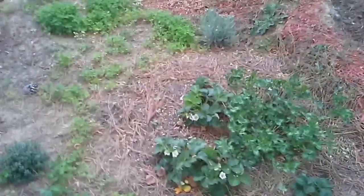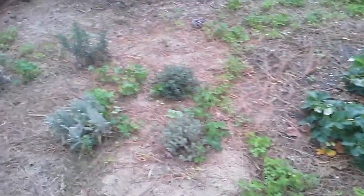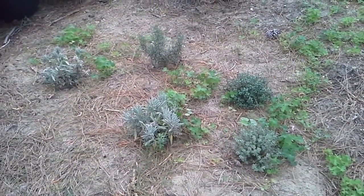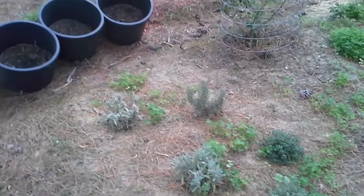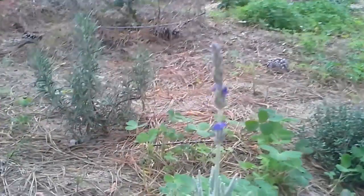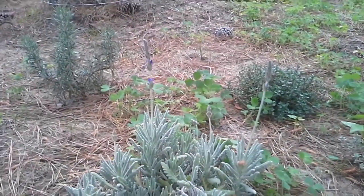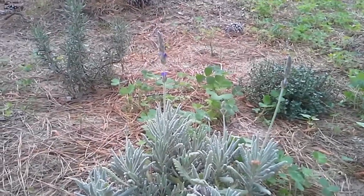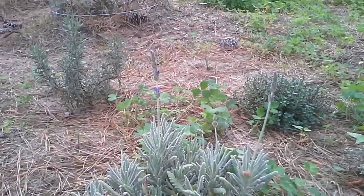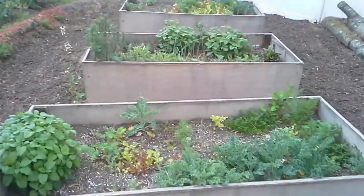Strawberries are flowering. I've got strawberries everywhere flowering in this garden. So strawberries will be coming. My little herb hedge here of lavender, thyme, and rosemary has really taken root. In fact, I'm even getting flowers on my lavender. Once again, another question for lavender growers: have you ever seen your lavender flower so quickly? I thought these guys might flower a little later in the season, but they're doing it, man. They're going for it.